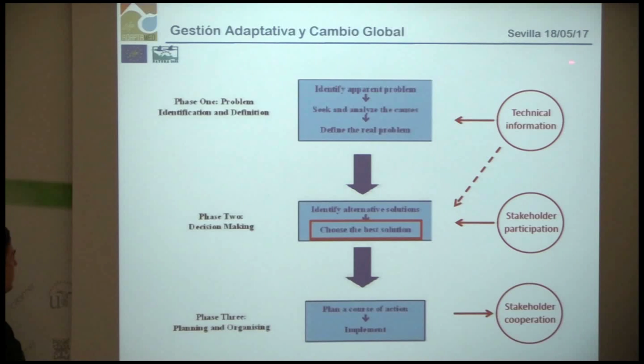Why do these things tend to fail? Because there are three assumptions here that often do not hold. The first one is that you have perfect technical information, or good enough for a perfect definition of the problem. The second is that you have sufficient stakeholder participation when the best solution is chosen, and on top of that, that there is a best solution in itself. And the third one is that you will have stakeholder cooperation when you implement the action. And actually this follows from that. The assumption is that the technical analysis can find an optimal solution. Then you will inform the people and they will realize that because you have found the optimal solution, that's the best option. And because they have realized that, they will cooperate.